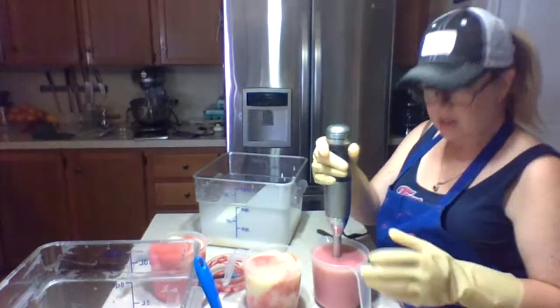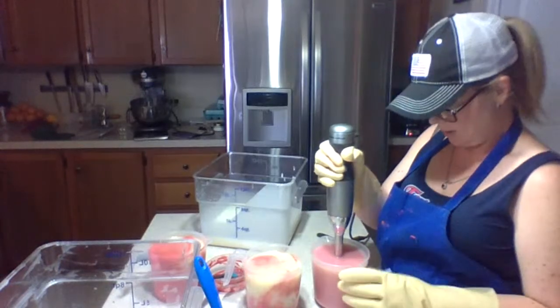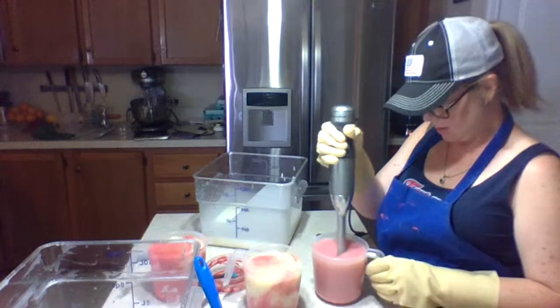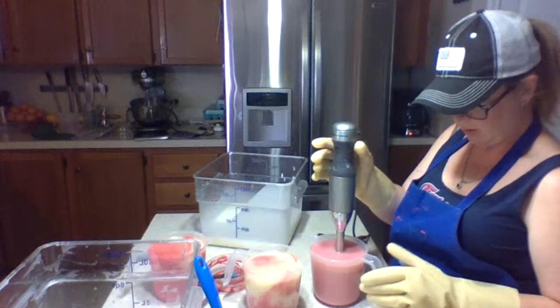Blend this just a second. And when you're blending with the blender, start with your lightest color. So we did the white. Now the light pink. You see that pink? Okay. Let me have that there.